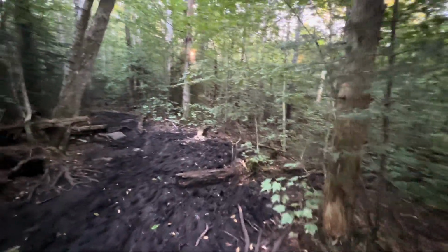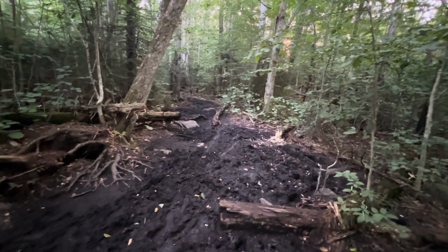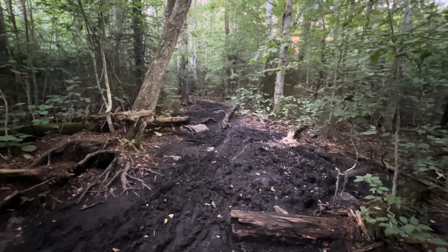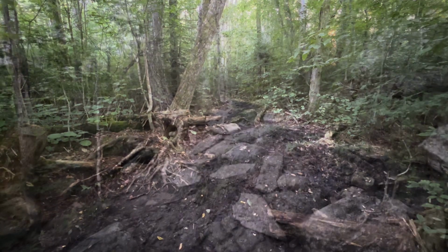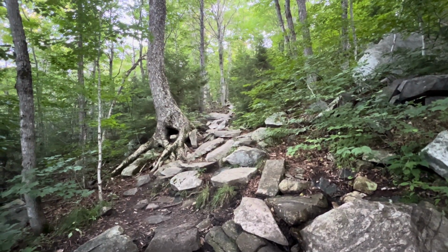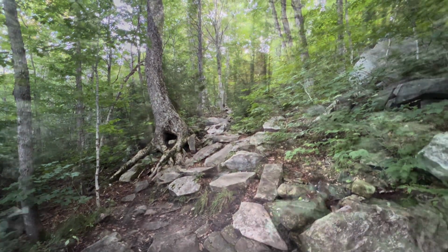Heading up Stratton Mountain today, if I can get through this mud. This is right out of camp. Lots of mud. Climbing up over some boulders, going up Stratton Mountain.